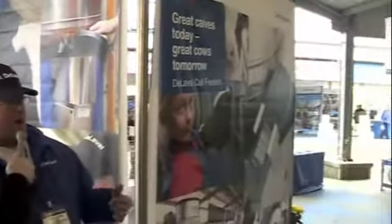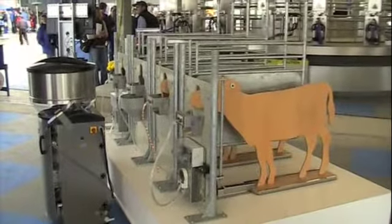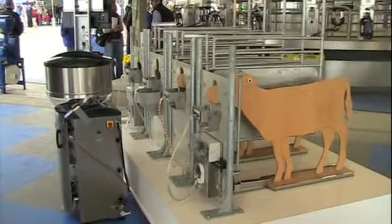We have some wooden calves here. What is this all about? What we're trying to demonstrate here is how the calves come and go getting fed. The concept of the calf feeder pretty much resembles the cow concept, Mother Nature's way of feeding calves.